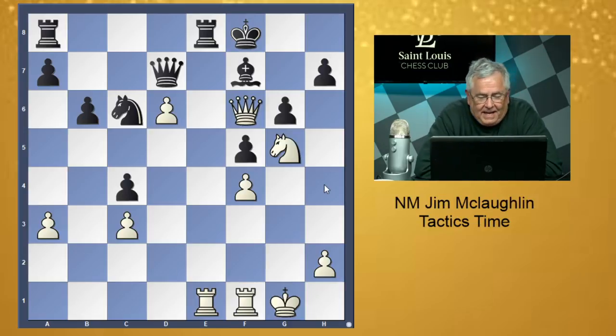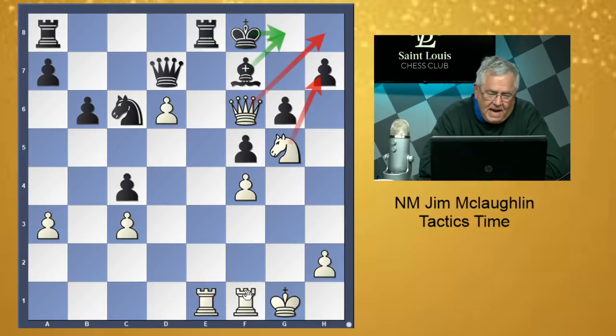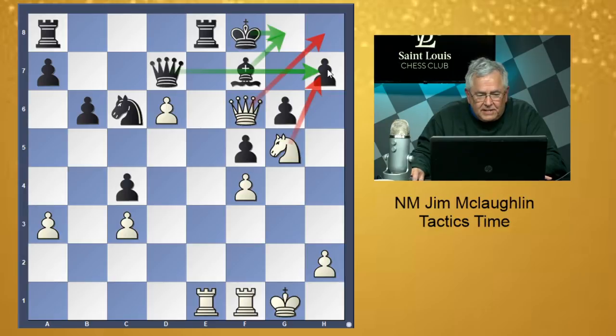So, let us look at the tactical possibilities here. The knight could take the pawn check. Whoops, wrong color. Take the pawn check, but the king would just move over, and I don't see a follow-up. Now, the other thing, we have a nice little possible check with the queen. Of course, in that case, the bishop would block, and then the black queen would guard the second rank. So the black queen guards this way. Okay.